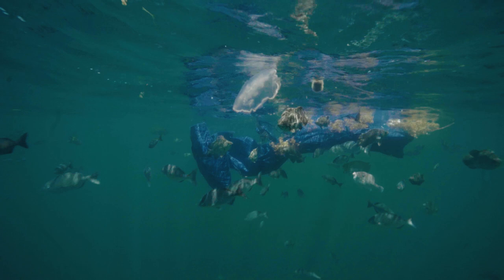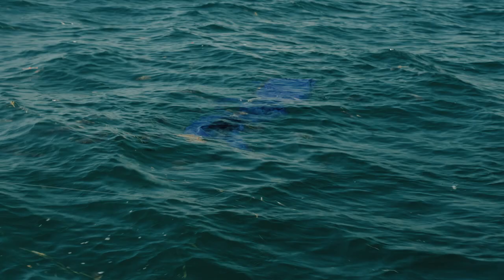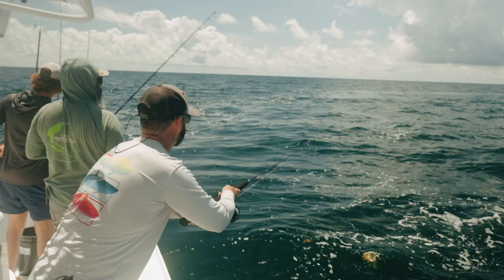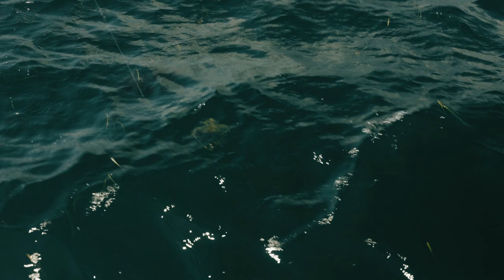Bunch of triple tail. He's chasing it. He's after it. Come on, come on. Triple tail, baby. There you go. Look at him following it. He ain't a giant, but that's awesome, dude.